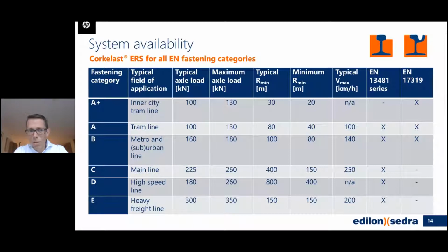Fastening categories range from A+ till E, and in the typical field of application you see for which type of rail traffic they are meant, with the corresponding maximum axle loads, typical minimum curve radii, and absolute minimum curve radii. For some of these fastening categories, or traffic modes, there is also a maximum speed indicated.